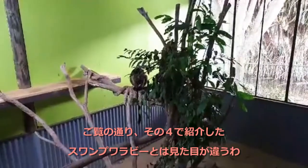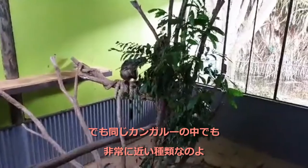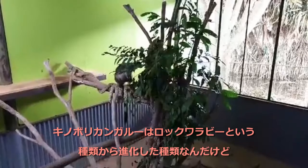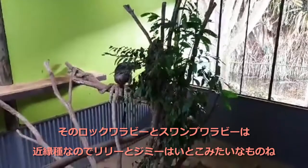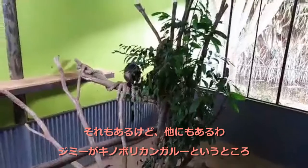Now, as you can see, Jimmy is a little bit different in appearance to Lily, although they are pretty closely related. In fact, they say that the tree kangaroo descended from the rock wallaby, which is a really close relative to the swamp wallaby. So Lily and Jimmy are pretty much cousins, except they just live in different places. They do. Is there any other differences?